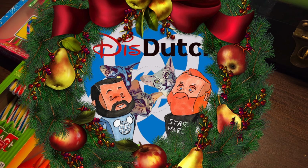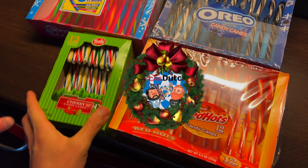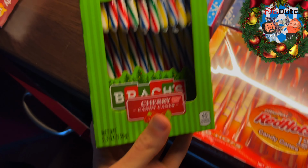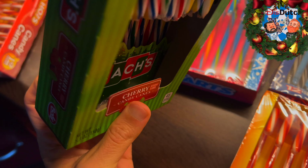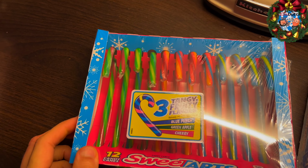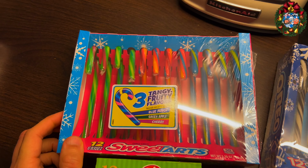What did you get us, Mike? I got you... look at all this cuteness. Cherry. It looks so cute. Look at the different layers. Those are tangy, fruity flavors. Blue bunch, green apple, and cherry.